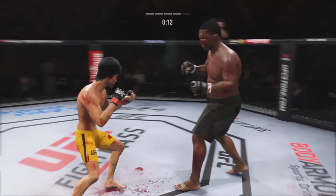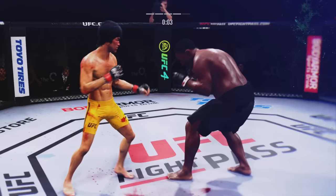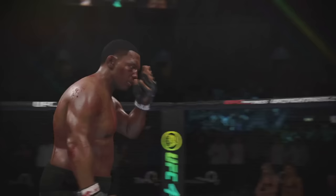Seconds to go. Beautiful body kick. Just out of range with that right hand. Look at that one body shot. That shows the power, and the power and the placement. It was placed perfectly, and now he's got his opponent hurt.